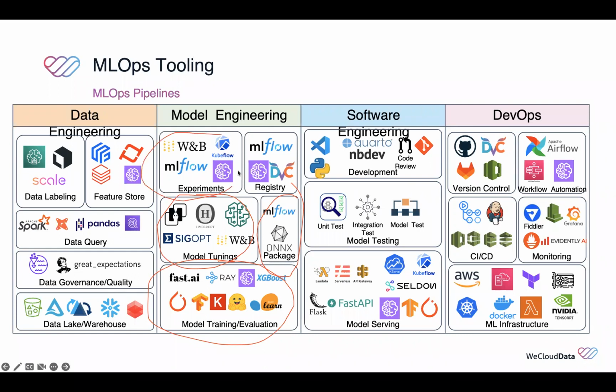And for experiment tracking, there are also a lot of options. SageMaker has this, Databricks has MLflow, which is open source, and there's Weights and Biases, and Kubeflow has experimentation features as well. We probably also care about model and data version control. So DVC can be used for this purpose, and MLflow. There are different kinds of model registry tools out there, right?